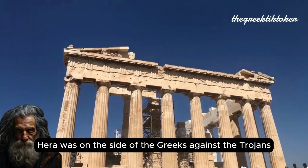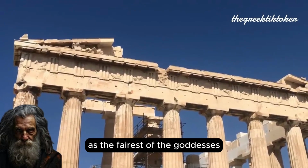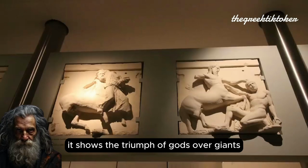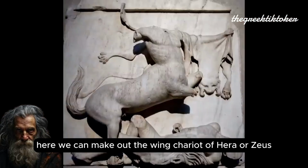Hera was on the side of the Greeks against the Trojans, mainly because Paris had not chosen her as the fairest of the goddesses. And on the east side, which is the entrance of the temple, it shows the triumph of gods over giants, where Athena played a large part. Here we can make out the winged chariot of Hera or Zeus.